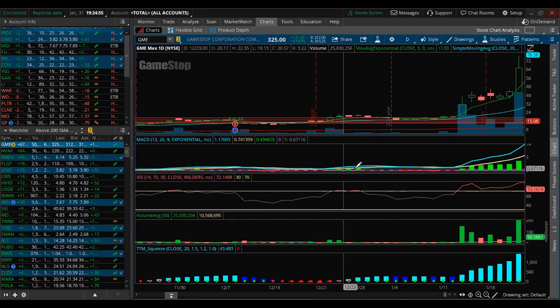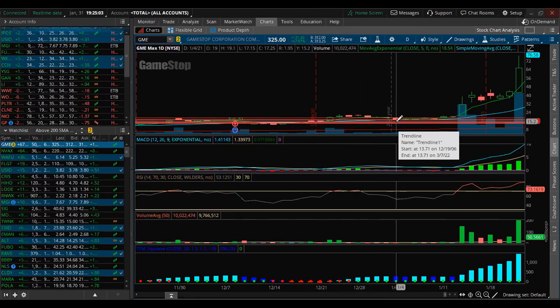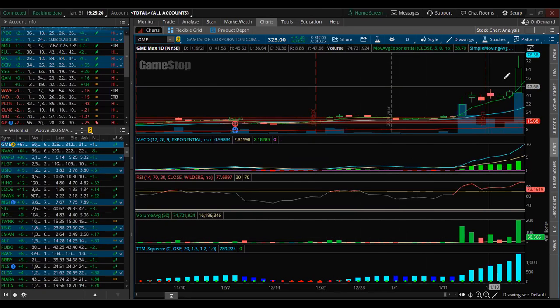The momentum was going into the green side. Even the trading was above the 5 EMA. So it was giving indications, right? But what tends to happen with me is that I always get into a stock way too early, and then I sell like, oh, I made $4 a share. Meanwhile, 3 days later, it went up another $100, $200. That tends to happen.